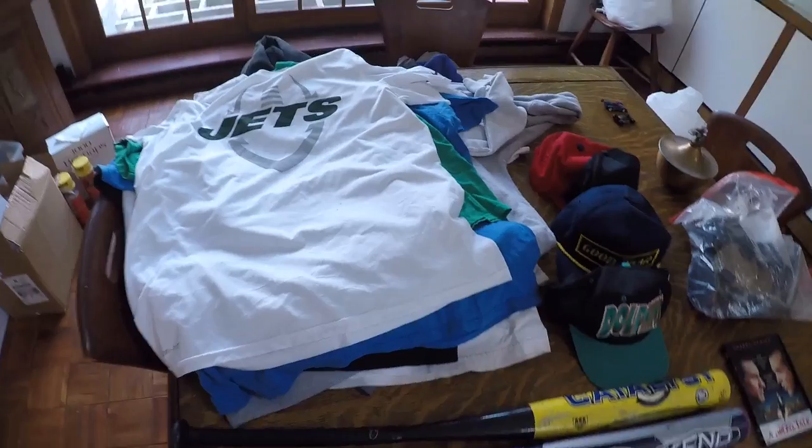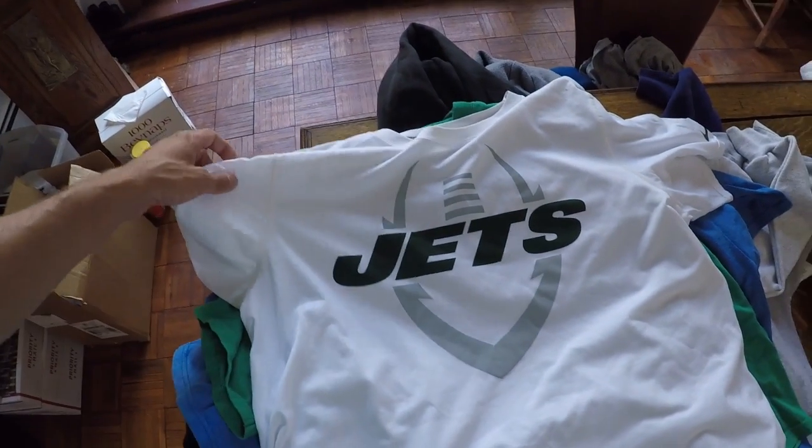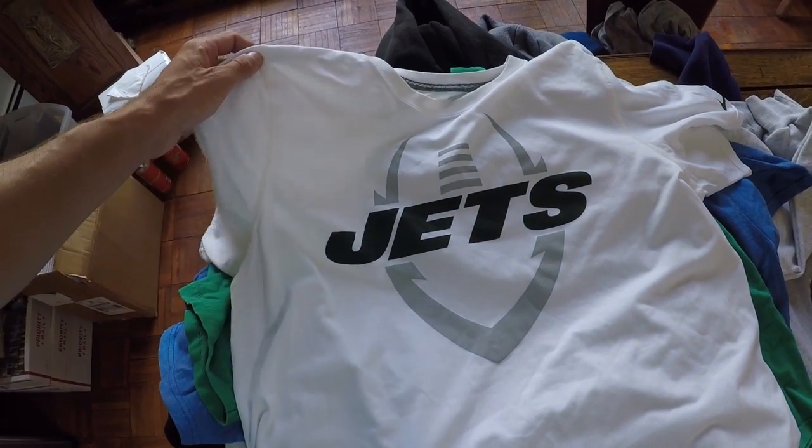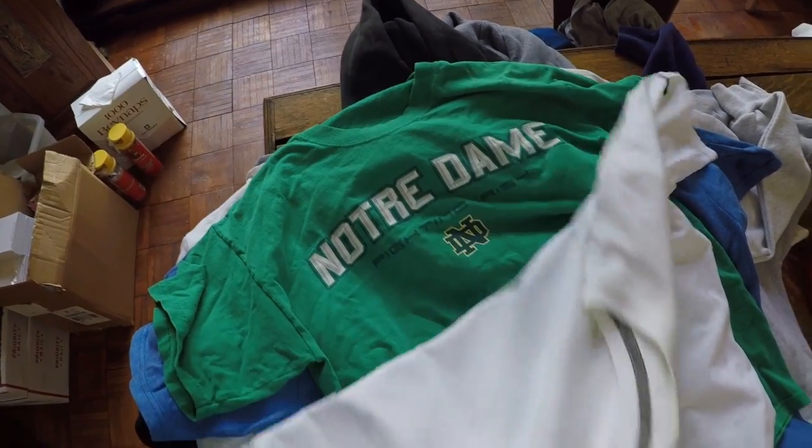Now let's check what I got. So I'm going to start with the clothes first. Here's the whole shebang. Let's start with the clothes. Here's a Nike Dry Fit Jets T-shirt. Football season's coming around, so I expect to get $12-15 for this.